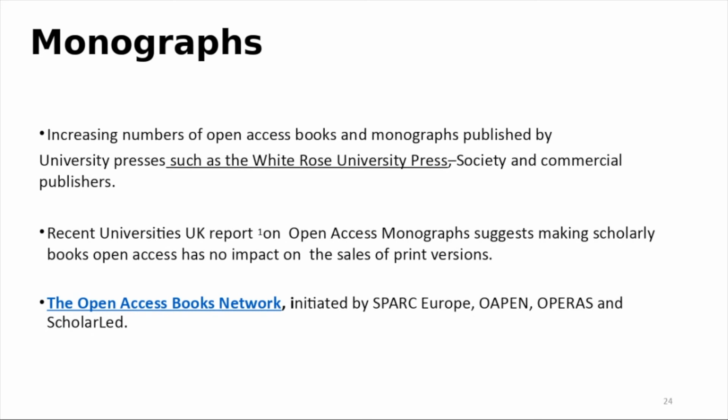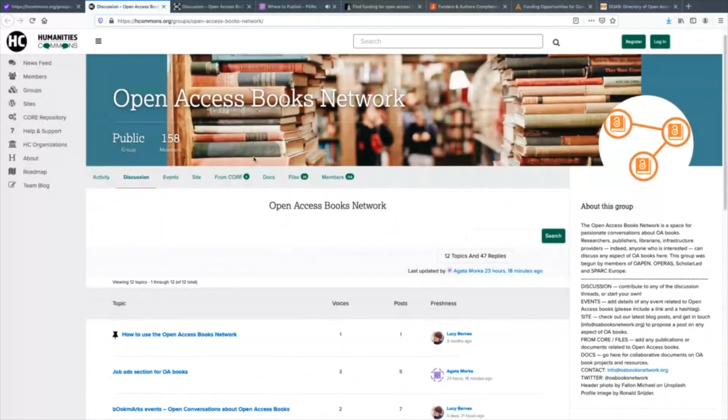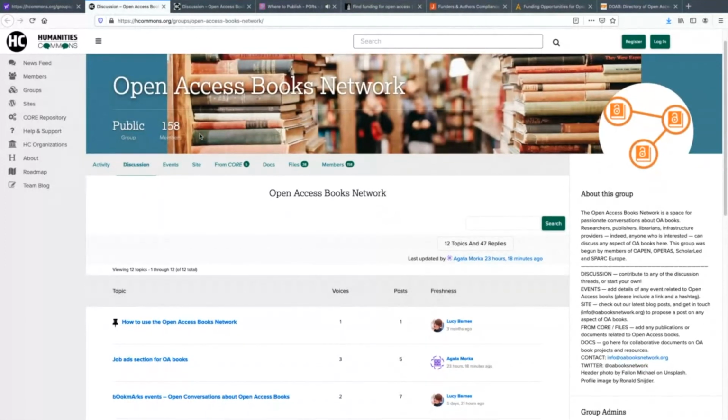There's an Open Access Books Network that I'll show you. For those like Elizabeth who were quite keen about monographs, I will just share that with you now, because you can find some really useful discussions and events on there. Okay, so this is the Open Access Books Network. It's a forum for everything to do with open access books, really. It's an initiative run by members of OPERAS, Scholar-led and SPARC Europe. It's got a lot of interesting discussions about open access book publishing, from the perspectives of researchers, publishers, librarians, infrastructure providers, basically anybody who's interested in open access books. So it's quite a good place to go if you want to find some discussions and events and help and support.